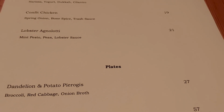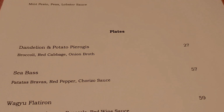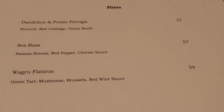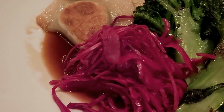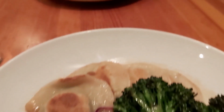For our mains, I chose the dandelion and potato pierogies, which came with broccoli, red cabbage, and an onion broth. I haven't eaten dandelion aside from in a fresh salad, so to have it cooked inside of a potato stuffed pierogi was very interesting. They were done well. I have no complaints about the pierogi, but by far the best main was my husband's Wagyu flat iron.